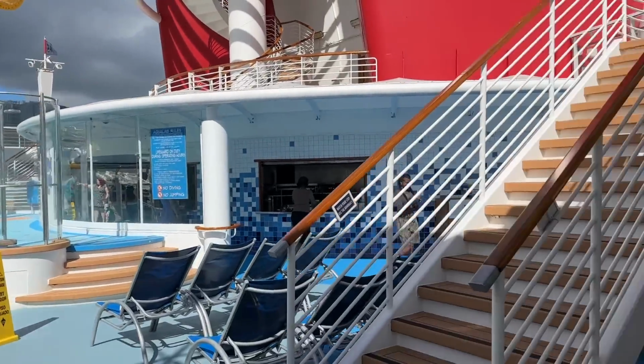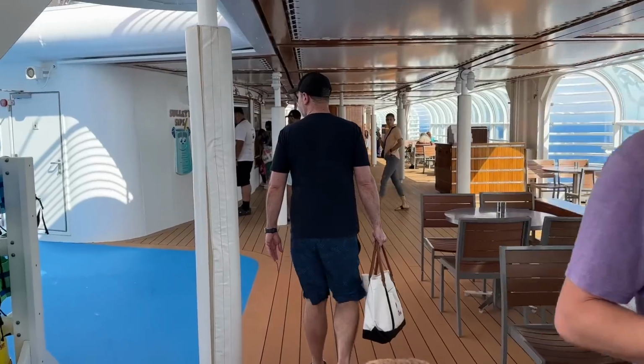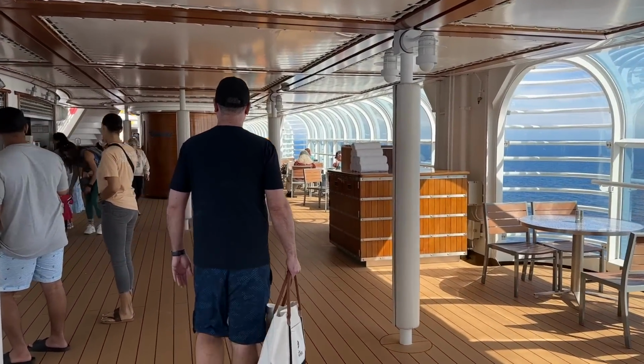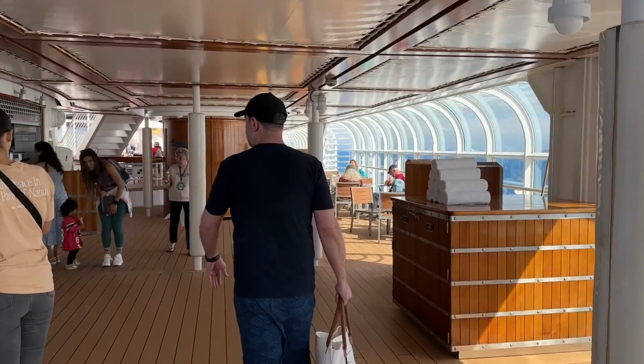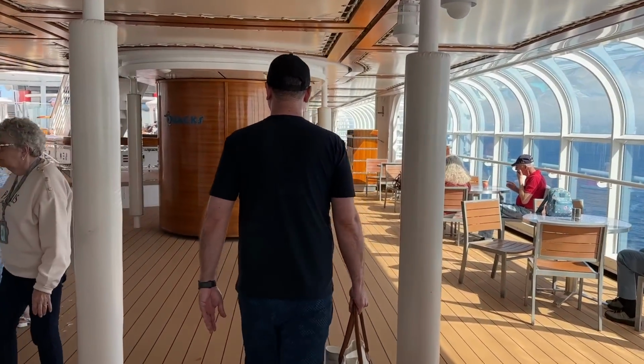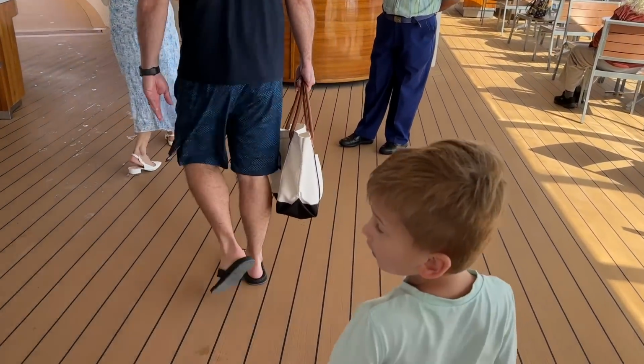All right, and just so you guys know, I am switching to my phone at this point because I don't want to have the big camera out around the pool and stuff. So going forward, it'll be all iPhone, but I think it should look okay. So it is 10:50, so the pool opens in about 10 minutes.